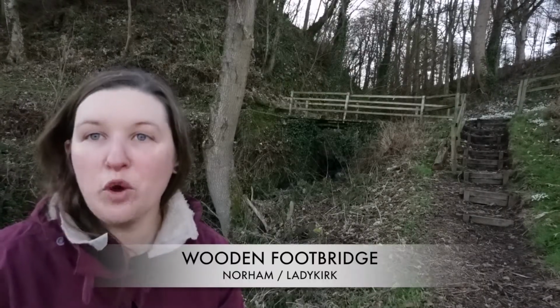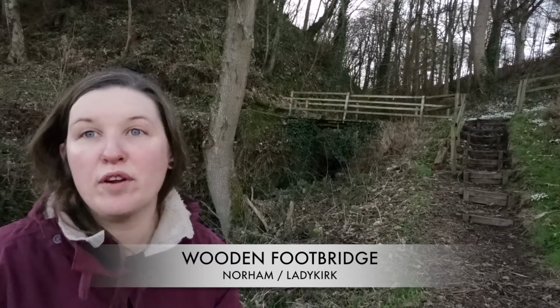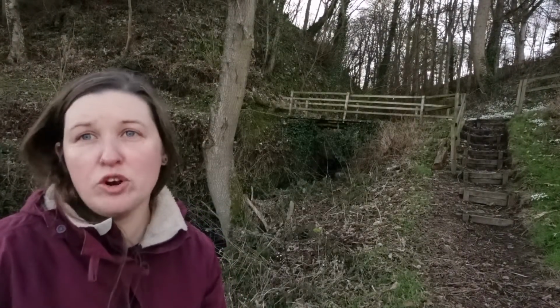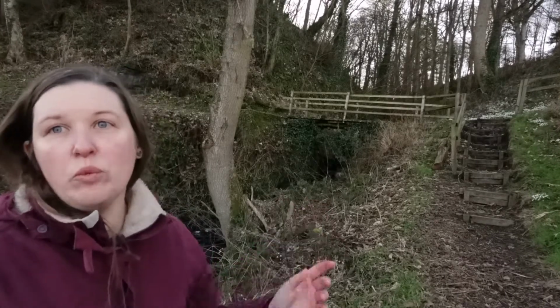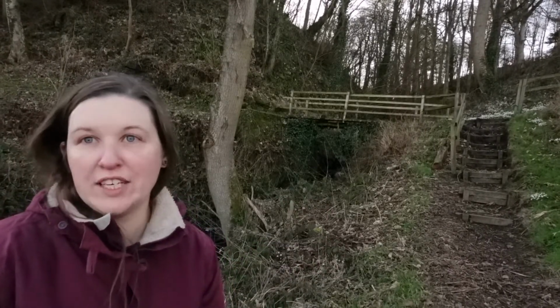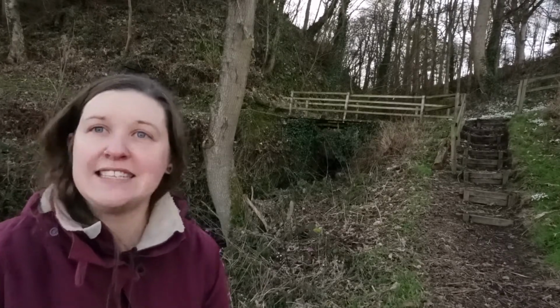When you're looking for your bridge to research, you don't have to pick one of ours, and you don't have to pick one of the famous ones either. Right next to Norham Stone Bridge is this little wooden structure. We love this one too, a lovely little wooden footbridge. Maybe you could pick one like that if that takes your fancy.